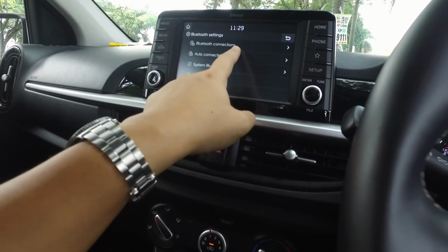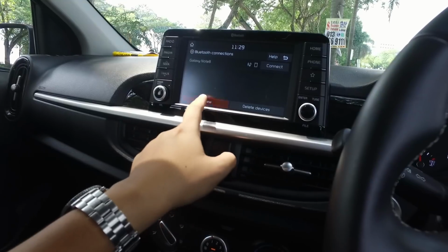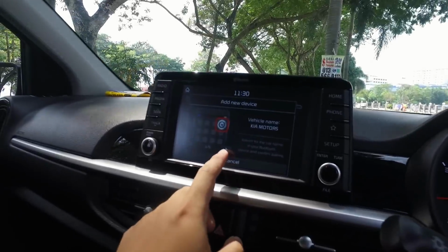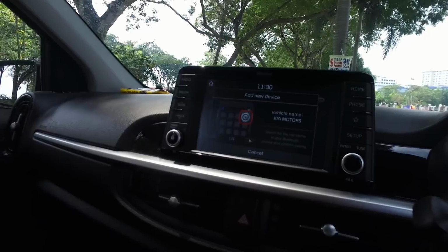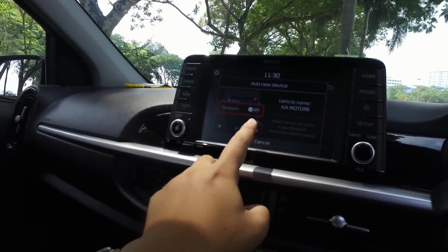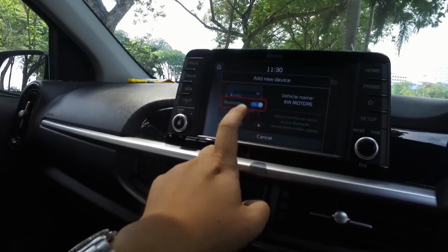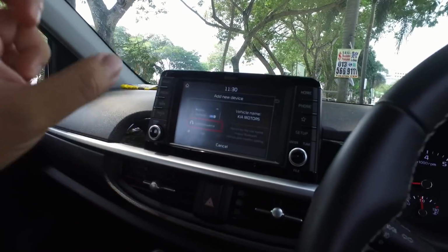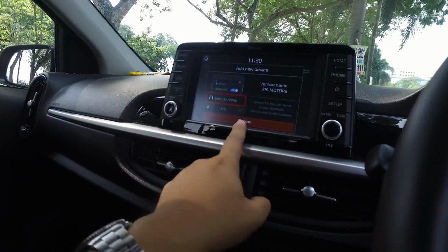So I go to Bluetooth connections. Now I want to add a new device, and in this part the screen actually guides you on what to look for when you go to your phone. You look for this gear icon, then you go to Bluetooth, and if the Bluetooth is off, then you switch it on and all that. So this is actually a rough instruction showing you how to activate the Bluetooth on your phone side. It's a very nice touch.